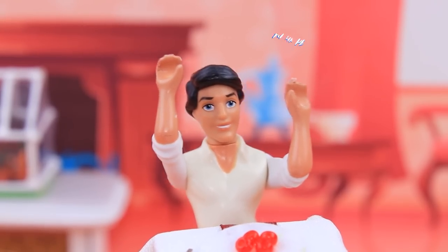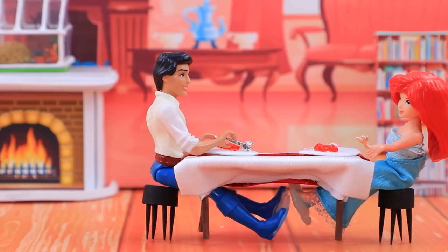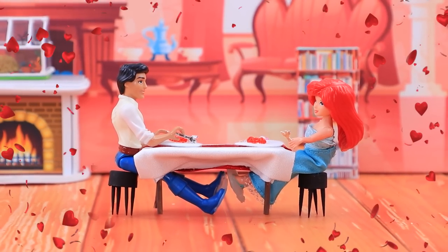I've never seen someone use a fork like that. Dear, you need to use it to pick up your food. Like this. The situation greatly amused the couple. The romantic dinner continues.